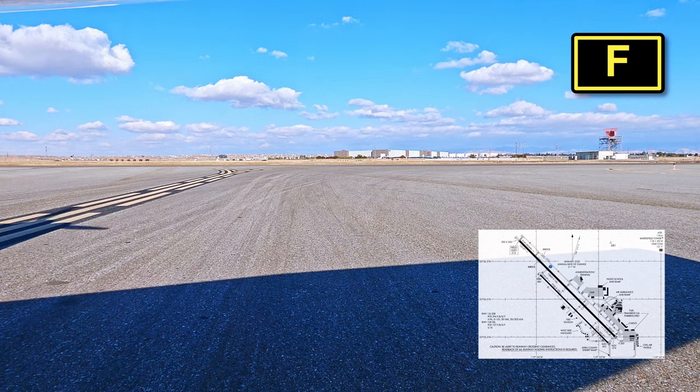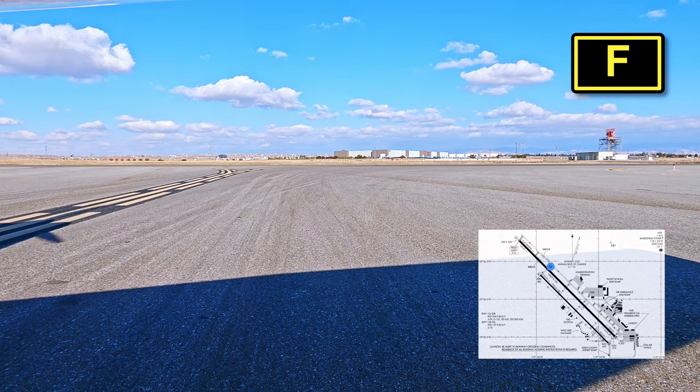So there was something about how friendly Tower was that made me ask this question after I got my ground clearance.